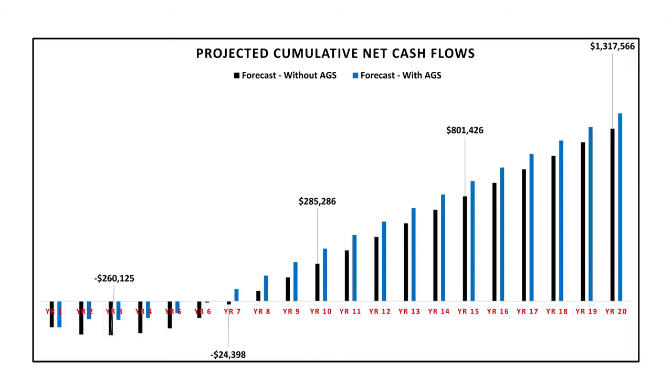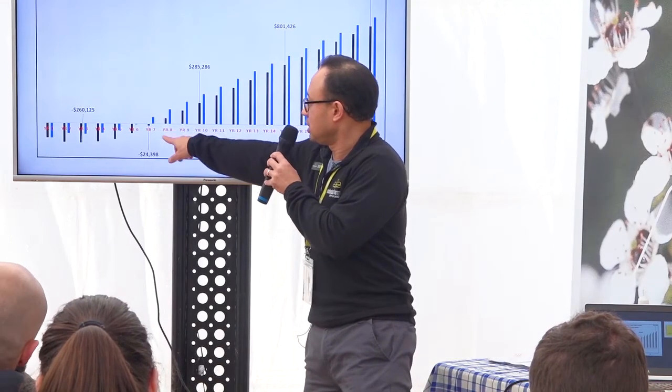So this is the projected cumulative net cash flow forecast over a 20-year period based on those values that are provided. I'll just bring your attention to a couple of things. The black bar chart there is the returns if you weren't receiving AGS funding, and the blue ones are what you would if you did. Now you will see here that in the first 7 years you'll still be in the red. You wouldn't have broken even at that point, but from about year 7, year 8, again depending on whether you've got AGS funding, you start to get a return there.